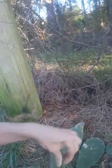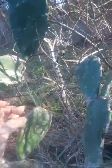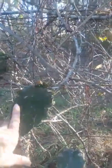But it's absolutely phenomenal. See all those little babies? Those are all brand new. That all just happened. These would have already been on there, but there's a lot of new growths that are developing after we cut them off.